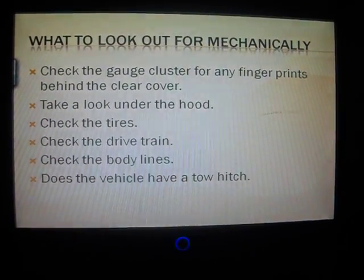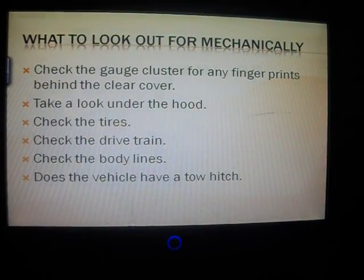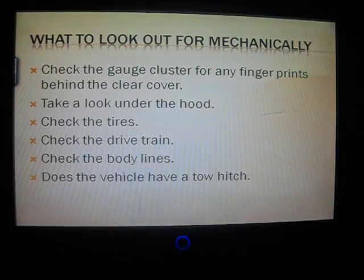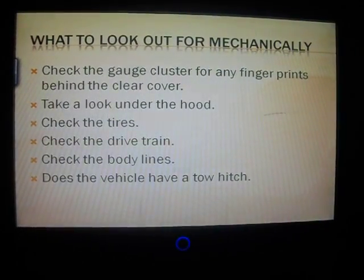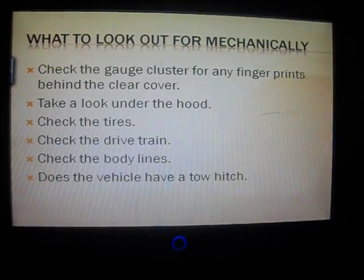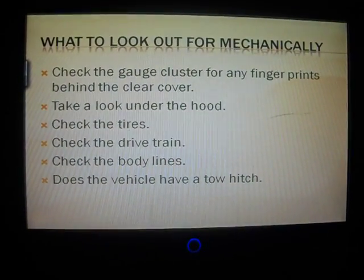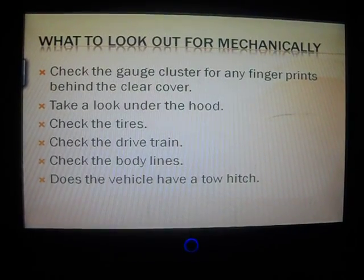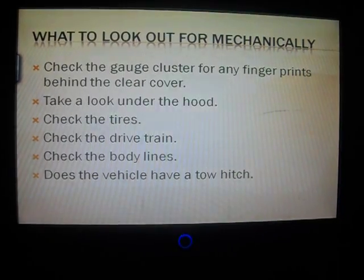Take a look under the hood. Look at the engine. Remove the oil cap to make sure there's no blow-by. Meaning, you leave the engine running, you remove the oil cap, and if there is oil spurting out, walk away from the vehicle. Don't even buy it, because the engine should not have blow-by.